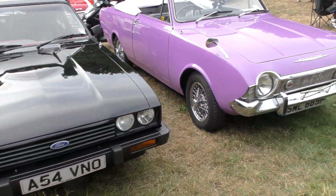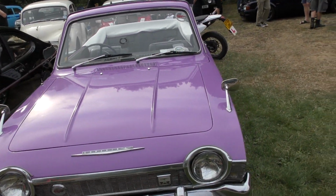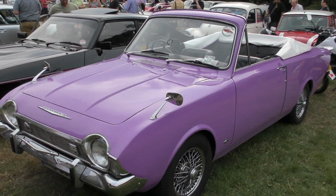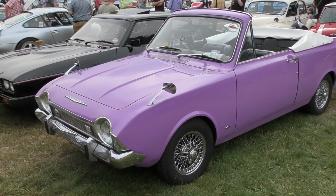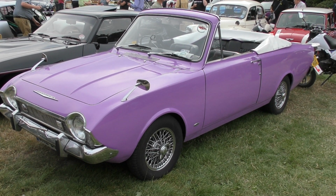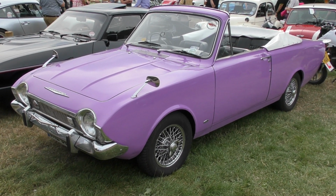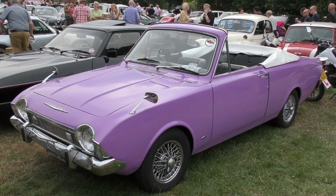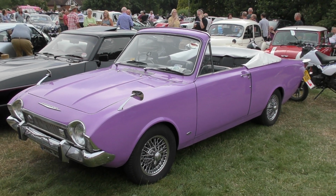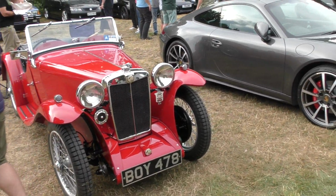Now here's a rare beast. If I'm not mistaken, this is a Crayford converted Ford Corsair. The Crayford company would only ever convert brand new cars into convertibles. So if a model like the Corsair didn't come in a convertible form from Ford's, you could buy a brand new one, take it to Crayford's, and they would turn it into a convertible for you. Sorry, Corsair, not Cortina. So yeah, quite unusual. MGT series, nice.